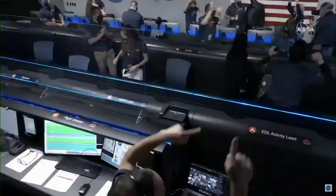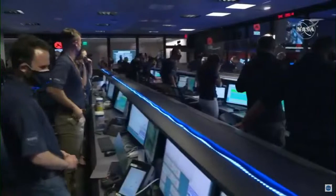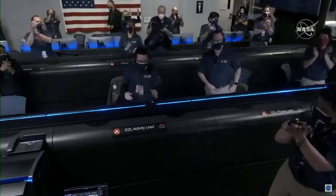Oh my God. More reports, they're still getting telemetry from the lander. All right, all stations. We got it. Touchdown confirmed. We're going to wait for the images. This is so exciting. The team is beside themselves. It's so surreal. Stay tuned. We might get some pictures. It'd be great.